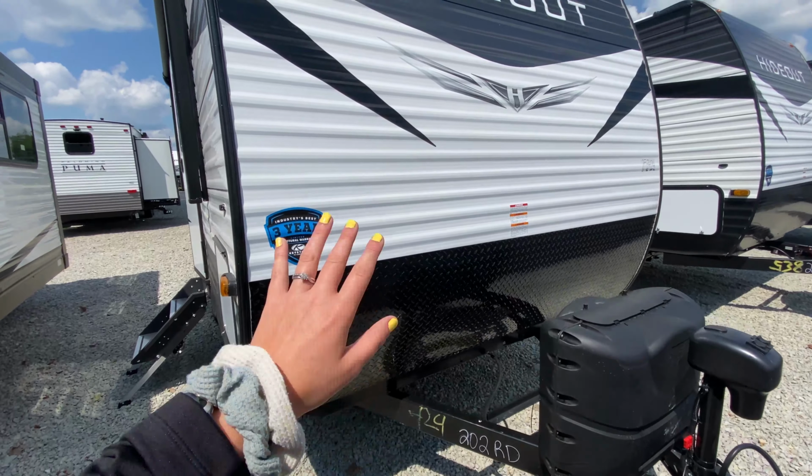Great spot for extra camping gear, chairs, tables, maybe a rug, umbrellas, pretty much anything that you want. And then you also have this scissor style front and rear stabilizer jacks, a power awning, and you have outside speakers so you can hook your phone up and jam out.